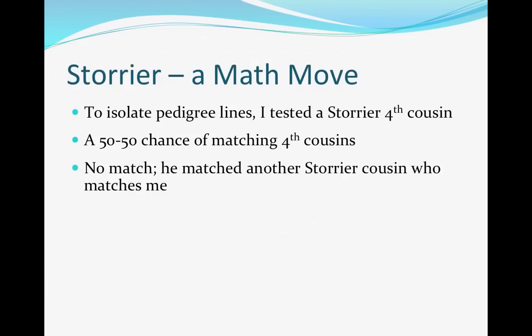Now my story is basically a math move. You only have a 50-50 chance of matching 4th cousins. And I isolated my pedigree chart, so if I match this cousin and a stranger, I know where to look on my pedigree chart.